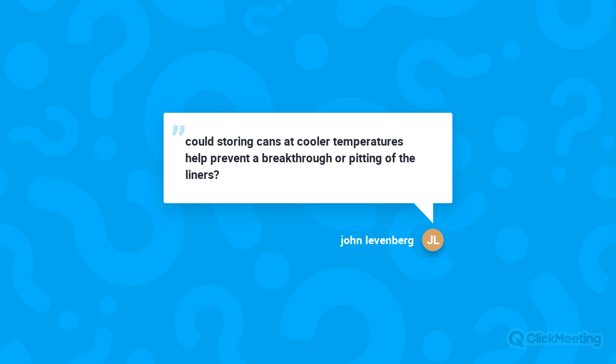So here we have another question from John Levenberg, who asks, could storing cans at cooler temperatures help prevent breakdown or pitting in the liners? Any thoughts on that, George or Eric or Neil? Chemistry tells me kinetics slow down. Barrier properties are better at lower temperatures. It helps. I don't know if it's going to be noticeable or significant. The theory is there that it should help, I think.